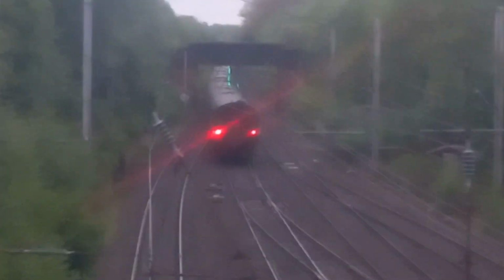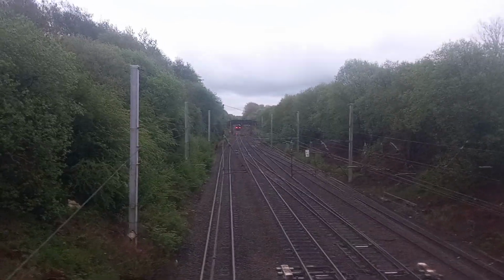Caledonian Sleeper from Glasgow Central to London Euston, 45 minutes early. Well, there you go, three trains. That's better than just two. We were actually better than getting just two. That would have been bad if we'd just got that and that's it. The two Avantis were just going through Motherwell. What the hell? I'll be honest, that's not normal.